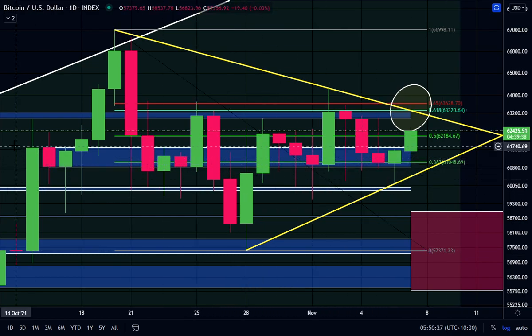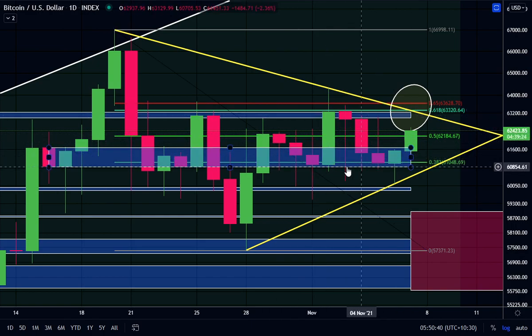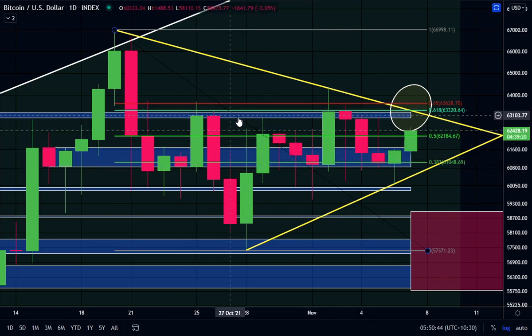We can also see this daily order block here has acted as support the last 2 times we have dipped into it. That does show there is support here just above the 60,000 level. We've also had resistance at this order block here several times, and I think on this next occasion we're probably going to break above this level as we are getting close to the end of this triangle pattern.